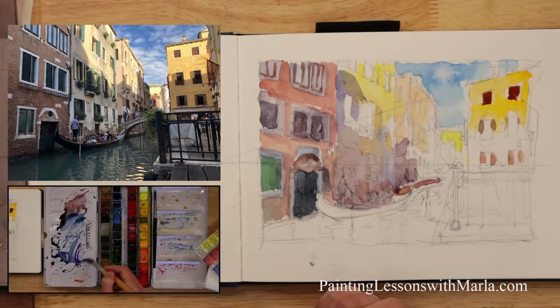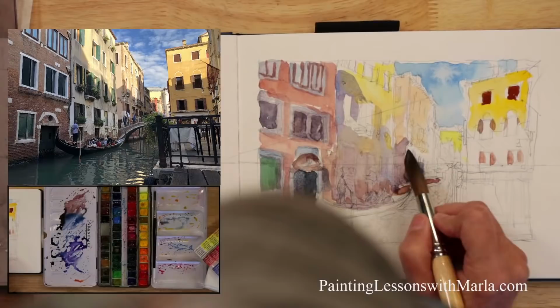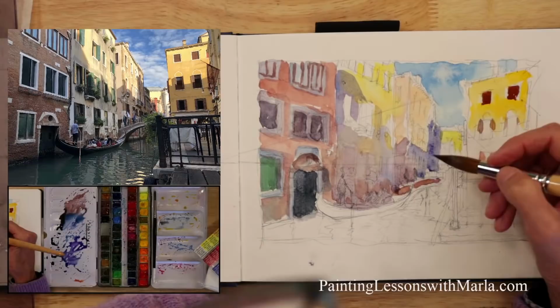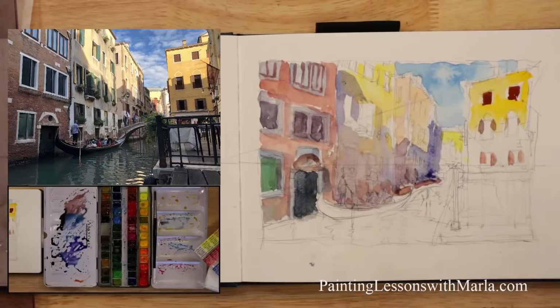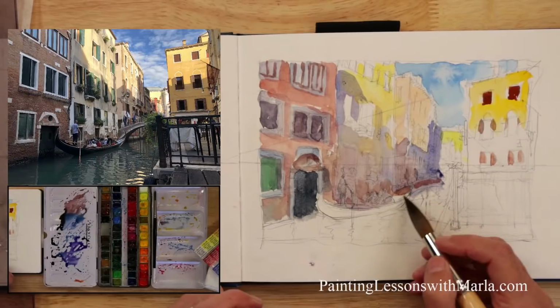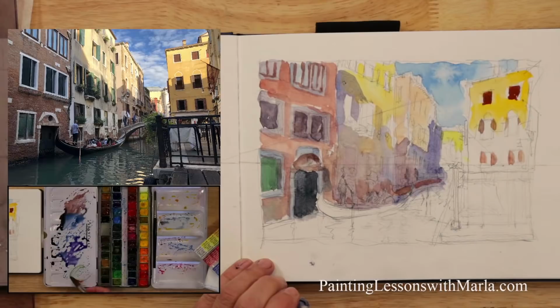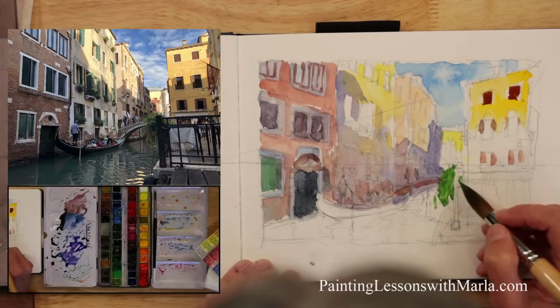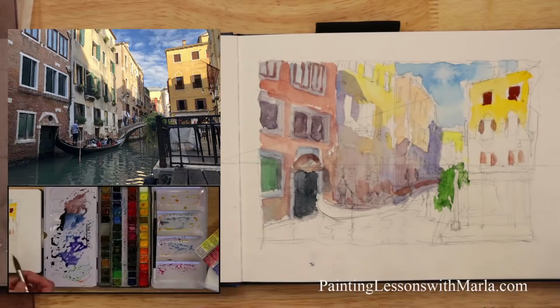Let's see. So we could come along, kind of like that. What's the shape of this shadow here on the side? And even this other building back there. Well, that's in shadow. Boat too. There's this plant right here. Are you using violet or gray for the shadow? It's violet. It's dioxazine purple with, I think, some burnt sienna in there.